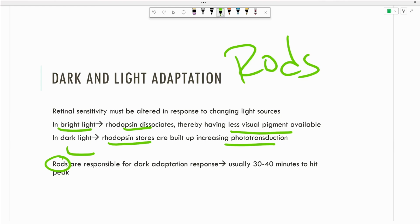Yep. So they have one eye covered. What's going to happen to the rhodopsin stores on the covered eye? They're going to build up because they're dark. On the uncovered eye that's exposed to light, what's going to happen to the rhodopsin? Rhodopsin stores go down. But we're on the deck. It's sunny. We have to go down below where it's dark.